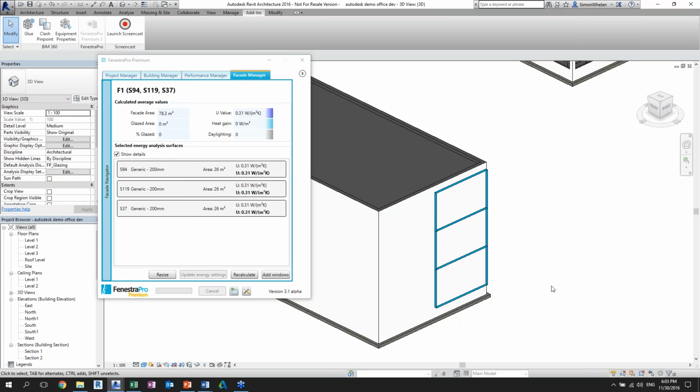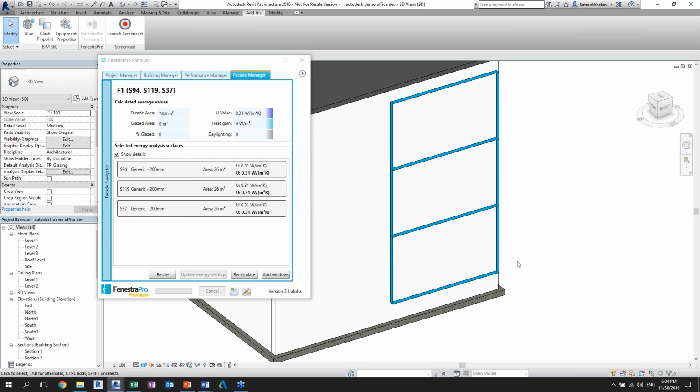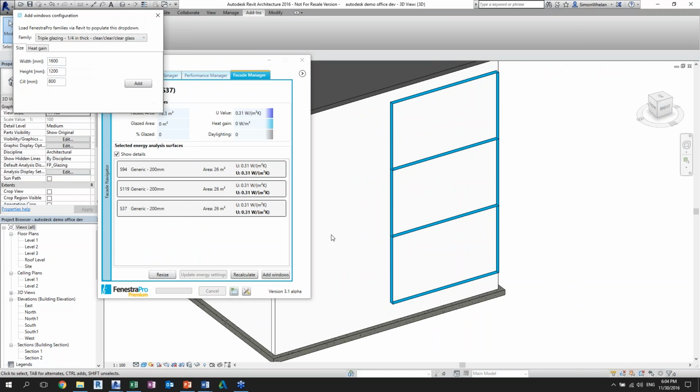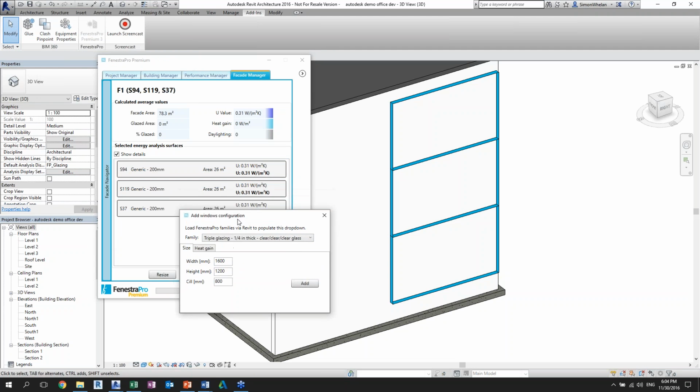Okay, so I'm going to choose these 3 surfaces, which are representative of the spaces behind them. Like I said, we're starting to add this, so this is very much an alpha stage. We're still in testing on this, and you can add punched windows based on the performance that you wish to achieve. I could just input geometric properties, parameters based on width, height, sill levels, etc. Or in this case, what I want to do is insert it based on my heat gain. So that's our first step into this.